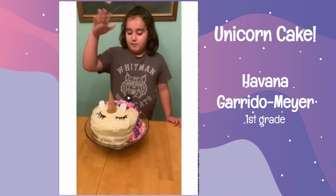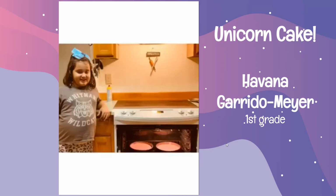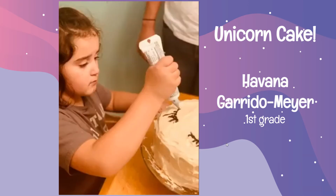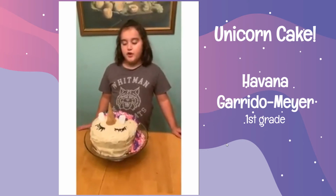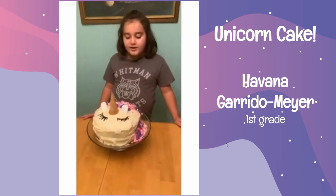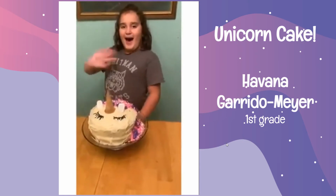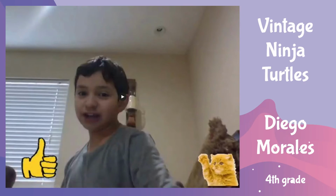Here we have the creation of a unicorn cake by Havana in first grade. Awesome, Havana. Thanks for sharing. Here we have some vintage Ninja Turtles by Diego in fourth grade.